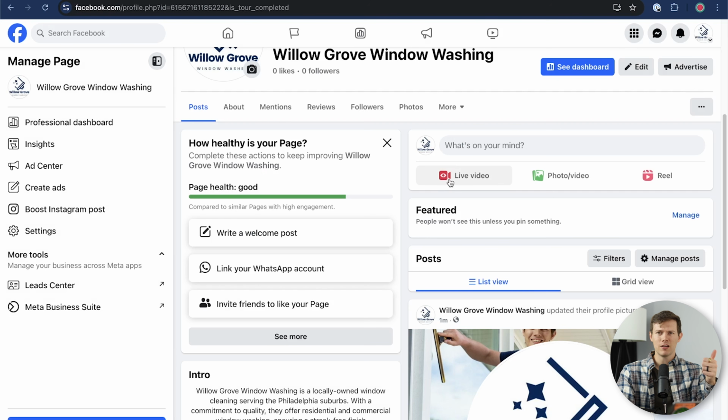Other options though, live video, I don't recommend doing that for most businesses. I would much prefer to see you do photos and videos, so a little bit more evergreen, tailored to kind of being up long term, can be a little bit more refined as well. And Reels are the other option. Reels are going to be much more browsable, great for discoverability.